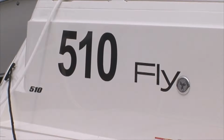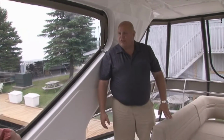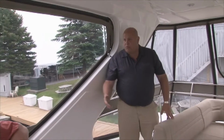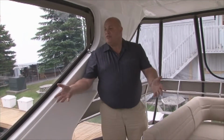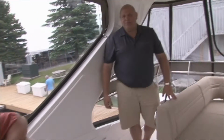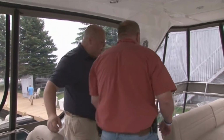Now, does this boat have a dual station? As a matter of fact, it does. We do have a lower helm on this one. Awesome. It's unique. They used to do it in the past, and they're back doing it again, because there's times where you don't want to run from up here. You're running a long trip, and you want to have the climate and the comfort of the interior. Absolutely. Want to go down and take a look at the interior of this boat? Absolutely. Let's go down and see what's going on below. Here, I'll let you lead the way.